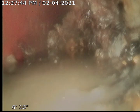As they use the toilets and everything, the toilet paper and the waste will just get caught up in those root intrusions and hold back the water. And again, we just continue to pull back. As we pull back, you can see in this area everything starts to close back up. And again, those areas are just going to hold water. So we're just going to pull back, and that will conclude our video sewer inspection.